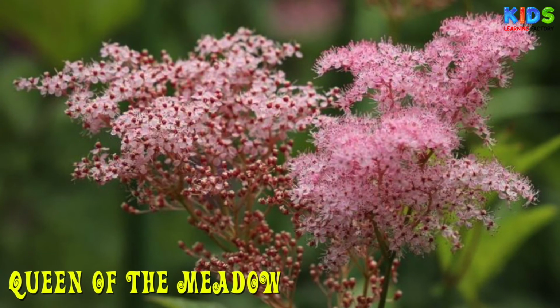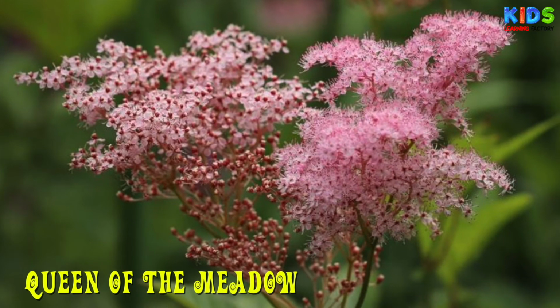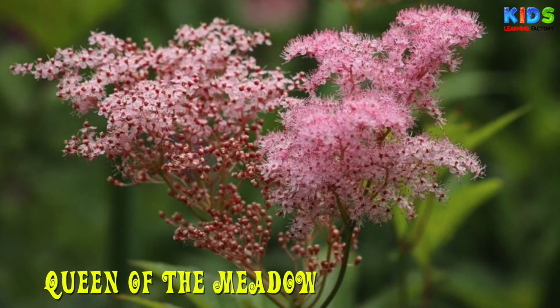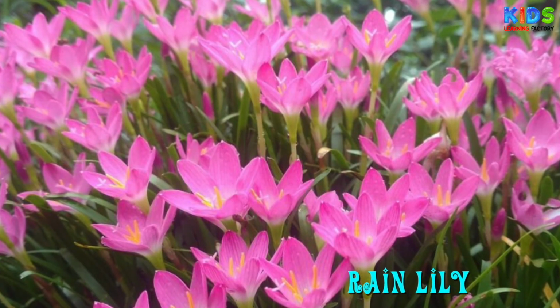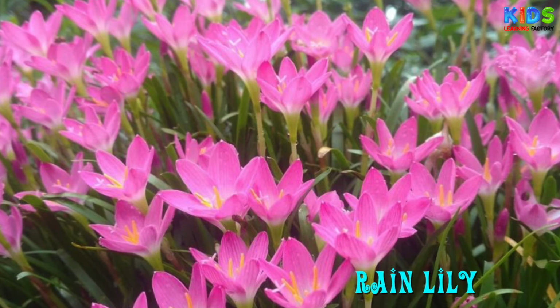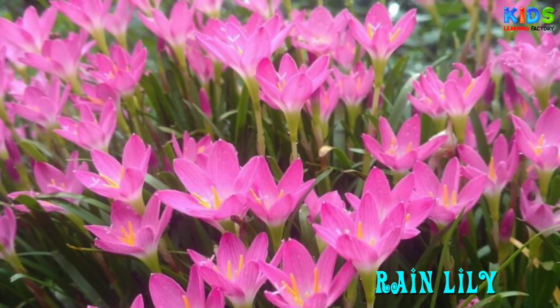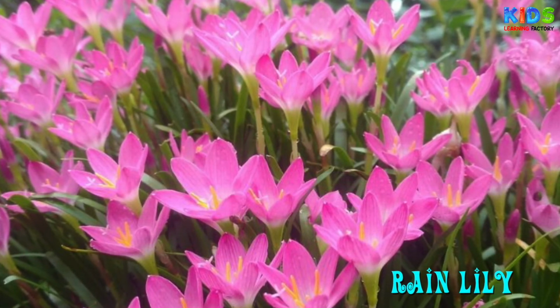Queen of the Meadow. The Queen of the Meadow is a perennial, native to Europe and Asia, that produces white to yellowish flowers between June and August. Rain Lily. The rain lily, a member of the Zephyranthes genus, is a plant that grows from bulbs, and the plant blooms between August and September.